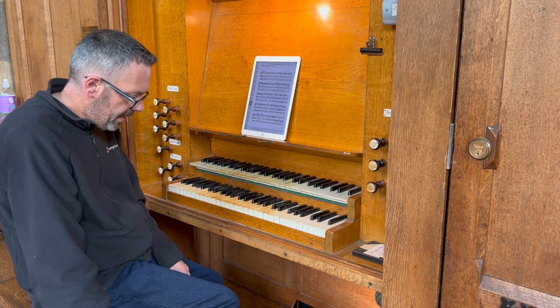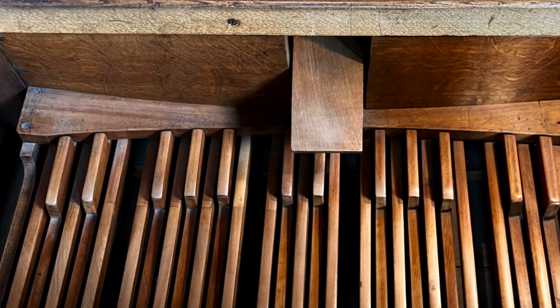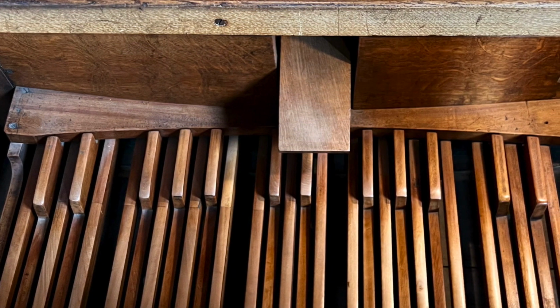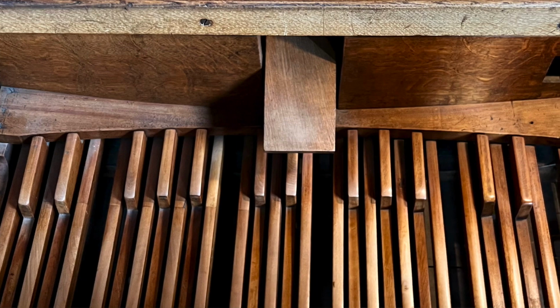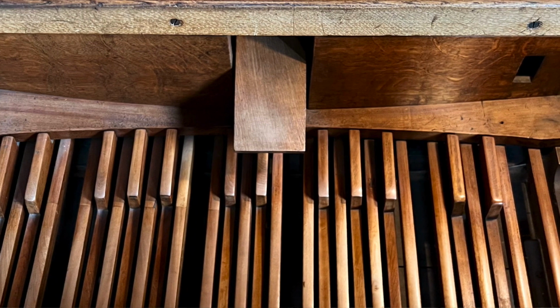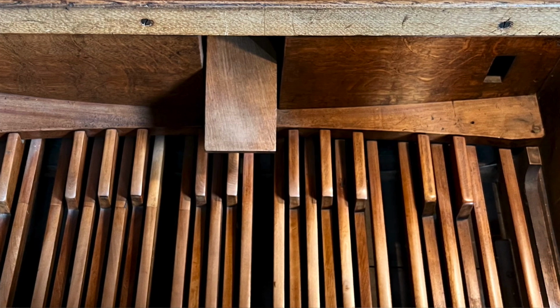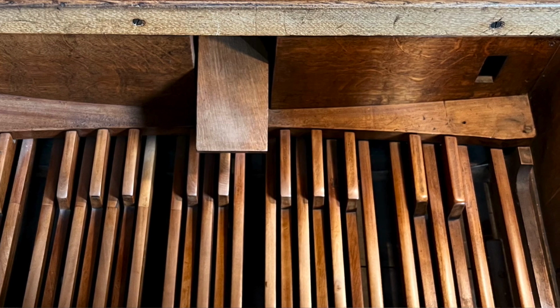So moving down to the pedals, we have a straight pedal board, which always takes a little bit of getting used to. This organ used to have a ratchet swell pedal. That's no longer the case. In approximately 1984, a balanced swell pedal was added.